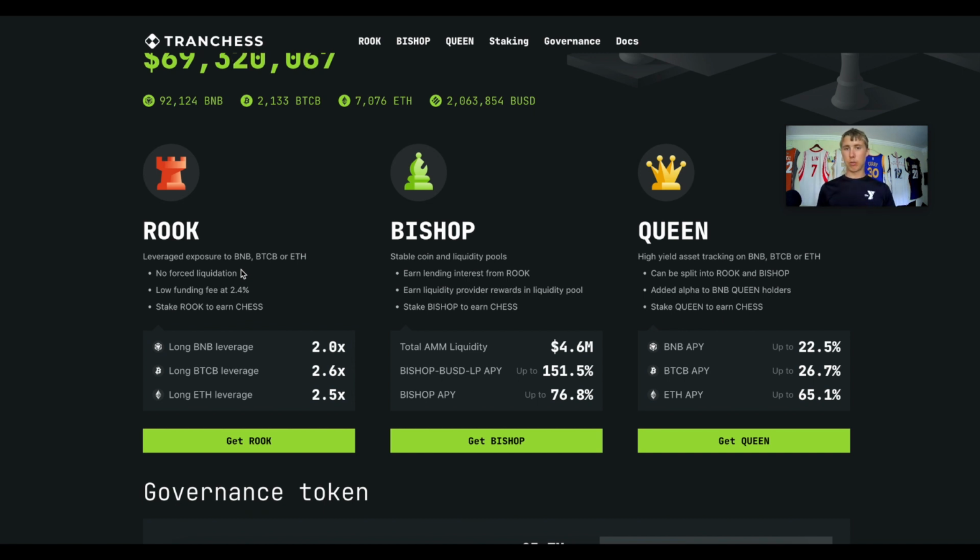The good news about Rook is that it has a low funding fee, as in you only pay 2.4% per year to hold that position. You can stake your Rook to earn chess, and there is no forced liquidation. So if it goes below a certain point, you aren't liquidated. And here are the different rates of leverage currently for this token.